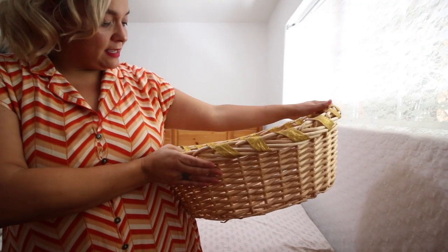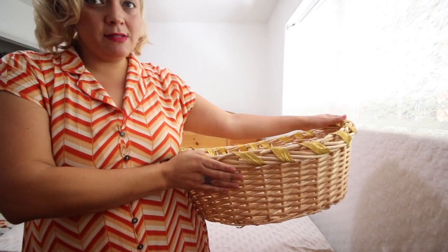Gather a basket for tidying. I found this basket, and this is what I'm going to be using for tidying. Okay, so the first thing we're gonna be doing is making our bed.